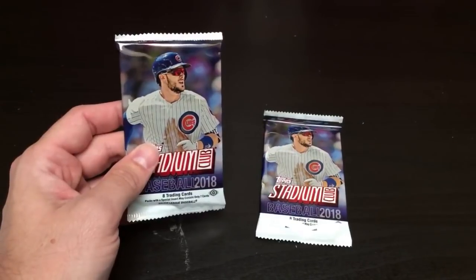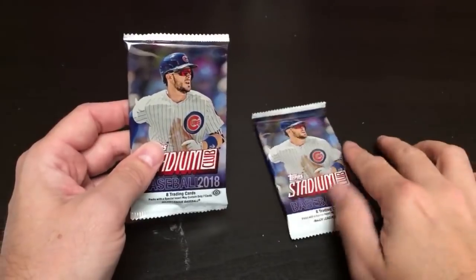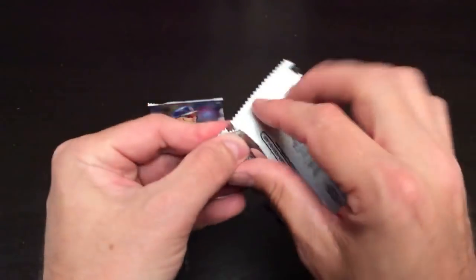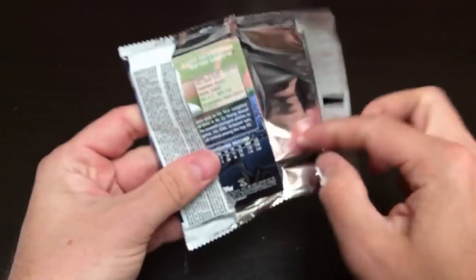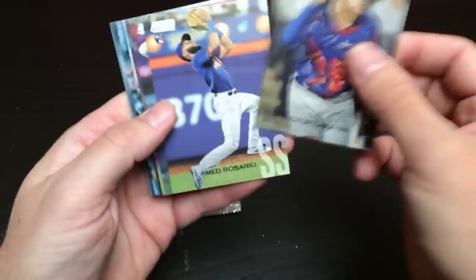2, 2, 2, 1, 1, 1. We need another vote to break it up. Another vote. There we go. 2 was the next vote. So we're going to go with 2. Let's see if the auto is in 2, folks. Let's see if the auto is in 2.